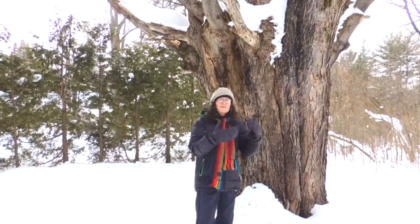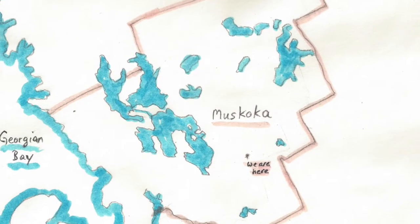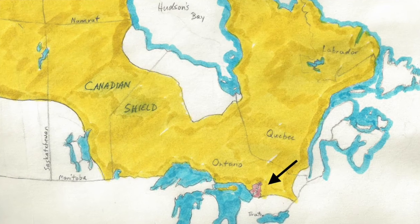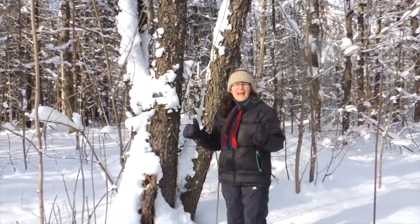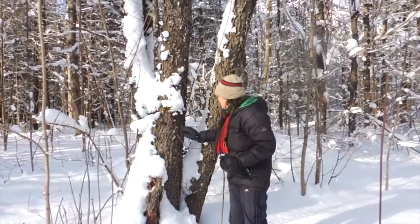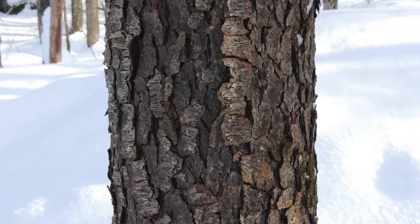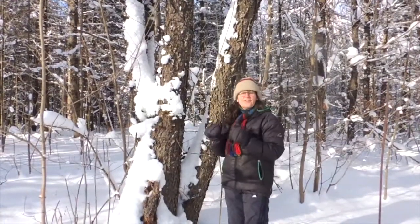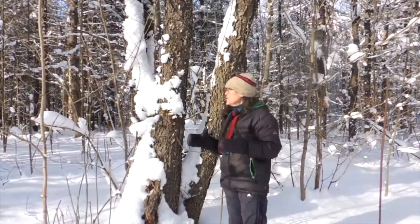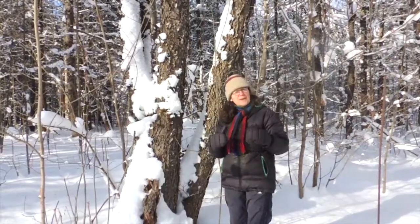In part 2, we're going to look at 7 other kinds of trees that grow here in Muskoka, where we live at the southern edge of the Canadian Shield. The bark of the black cherry tree is rough and scaly. It looks like it flaked right off of the trunk. These thin, tall trees often grow in groups. Look for the black knots on the branches and the trunks. This is another way that you can recognize them.